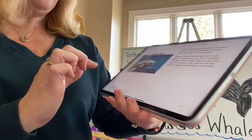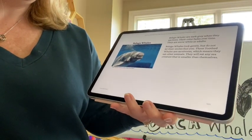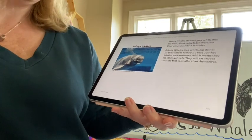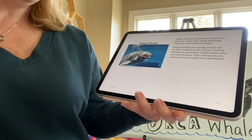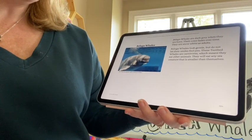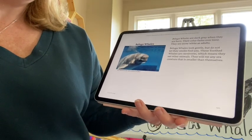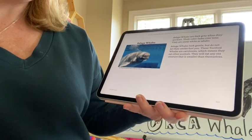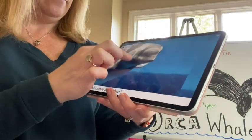Okay. Oh, there's our beluga. Here it is. Beluga whales are dark gray when they are born. Oh, that's interesting. I didn't know that. Their color fades over time, and then they're snow white when they're adults. Beluga whales look gentle, but do not let their smiles fool you. These toothed whales are carnivores, which means they like to eat other animals, so they will eat any sea creature that is smaller than them.